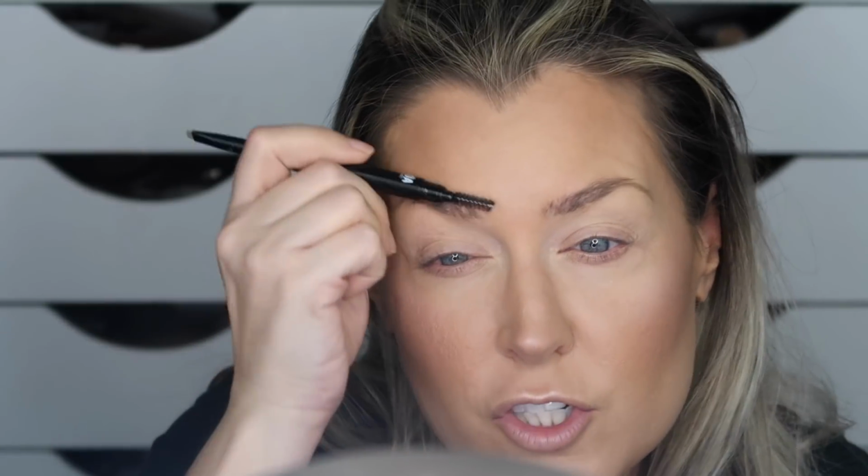Okay, that's the Dope Taupe shade. Here is the darker one, Caramel. That's gonna be too dark, I think, for me, too warm. Okay, let's stick with the Taupe and see what happens. It does have a spoolie on the one side, and then it has the pencil on the other. So let me go ahead and fast forward you guys through this painful process of hot messness, and we'll be right back. I've lost a lot of brow hair, I feel like.